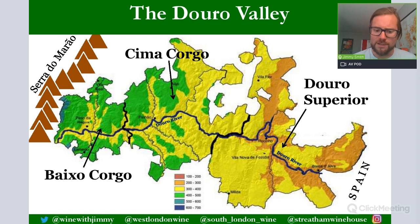So what else do we need to know? We need to know the macro climate of the region, the broad climate of the area. Broadly, this is a warm continental climate, but certainly in areas near the Serra do Marão on this western side, you will have maritime influences.